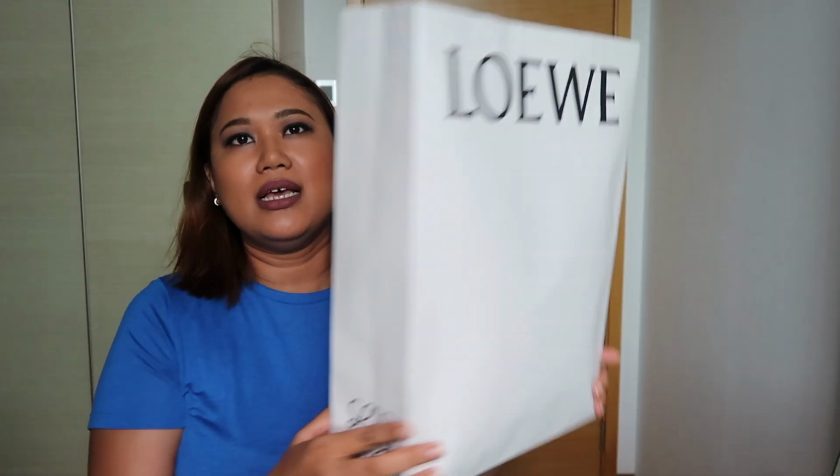It comes in this very understated, very simple bag. It's just completely white. The back has nothing and it has its little logo right there. I think out of all the bags that I've purchased, this is probably the most understated, as well as the brand itself is quite understated. So let's talk about what's in the bag.